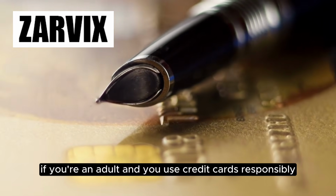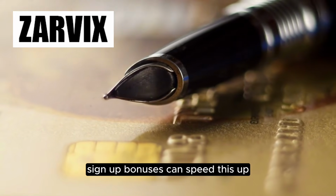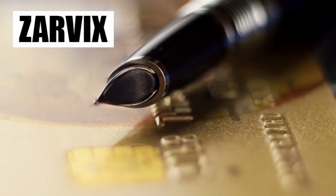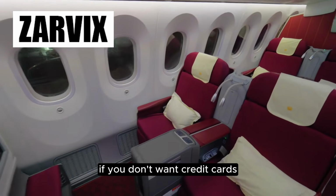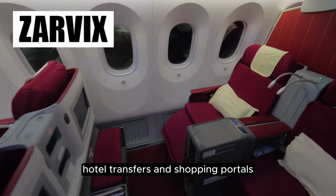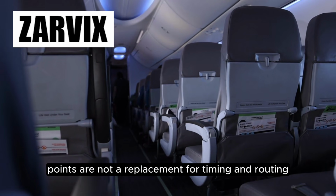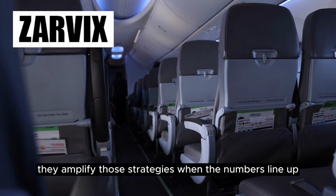If you're an adult and you use credit cards responsibly, sign-up bonuses can speed this up, but the responsible part is non-negotiable. Never carry a balance just to chase points, and never spend extra money for rewards. If you don't want credit cards, you can still earn points through flying, hotel transfers, and shopping portals, just slower. Points are not a replacement for timing and routing. They amplify those strategies when the numbers line up.